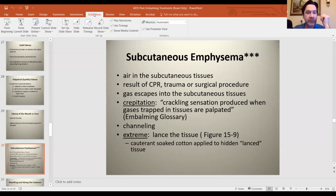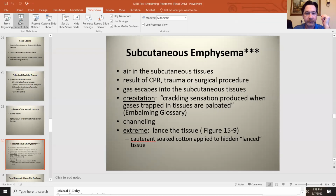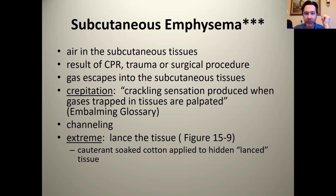All right, so post-embalming treatments, we ended up with subcutaneous emphysema. And we talked about this in class, and the idea that this mirrors tissue gas. It's not the same thing. It's not going to destroy a body as quick. It's not like tissue gas.